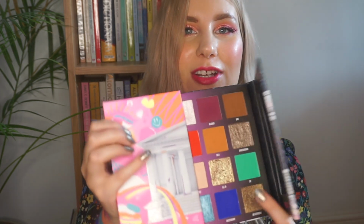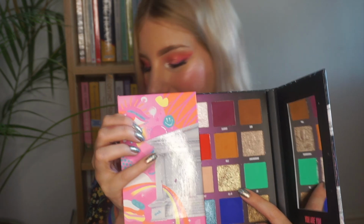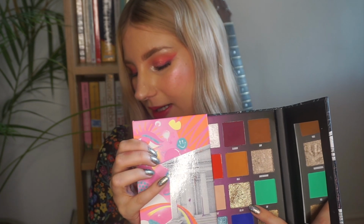And then I took the shade 5 AM, which is this shade right here. I took that on the outer corner just to deepen it up a little bit. Then I took the shade All In, which, like I said, is probably my favorite shade in this palette. It is this one right here, and I took that on the inner half of my lid as well as my inner corner. So I kind of wrapped it around my inner corner, and I absolutely love how that turned out.